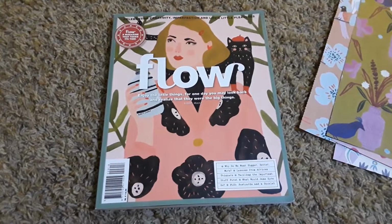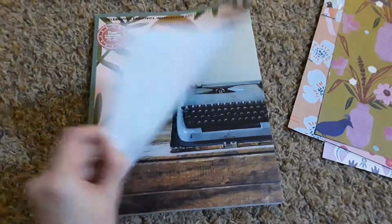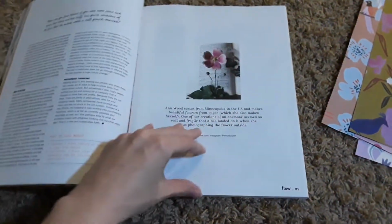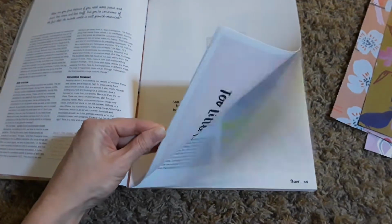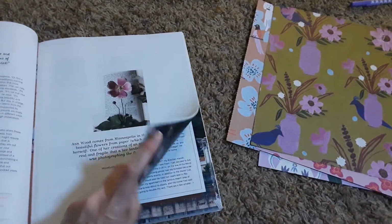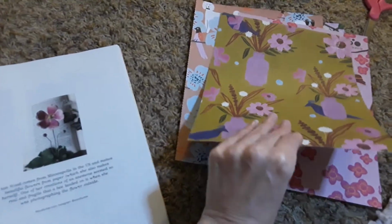And I love this magazine because if you flip through it, there's all kinds of great images and articles and a lot of colorful pages. I tore out the ones that I loved. Those were kind of dividers, and they're on thicker stock paper.